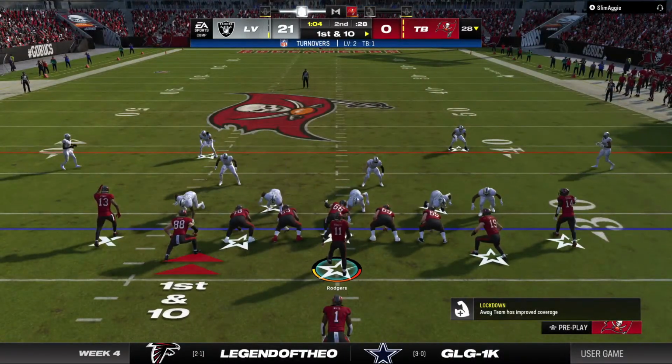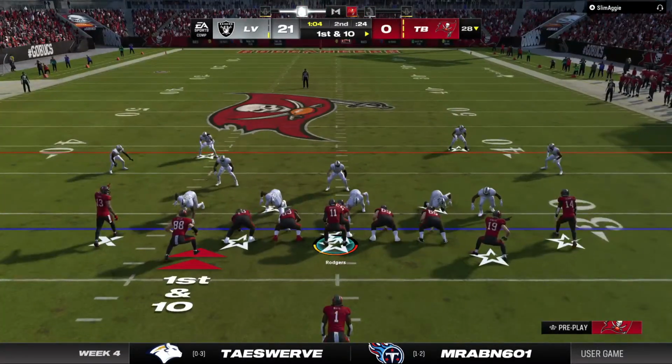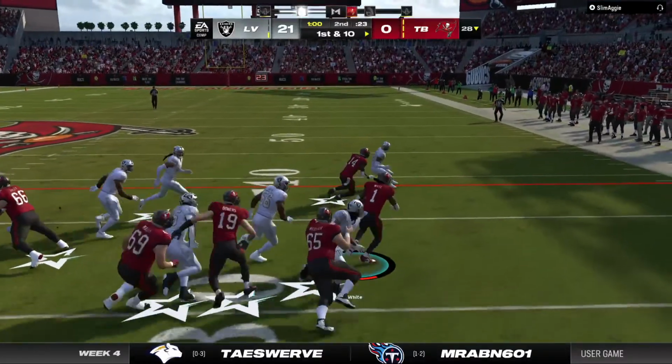The Tampa offense ready to get their drive started. Charles, we'll see what they can do here. Not a ton of time left, but enough certainly to get points out of this drive, and they need them right now because they're trailing.